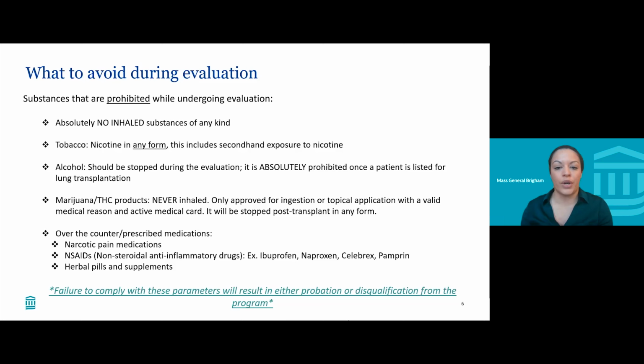Other medications to avoid are non-steroidal anti-inflammatory drugs, also known as NSAIDs, which are over-the-counter pain-relieving drugs, such as ibuprofen, naproxen, Pamprin, or Celebrex. These medications are prohibited as they can cause negative effects on the kidneys, and they can predispose you to post-transplant kidney dysfunction, which we want to avoid. Herbal pills and supplements. Many of these pills that you can obtain over the counter severely affect prescribed medication drug levels, and it is prohibited.